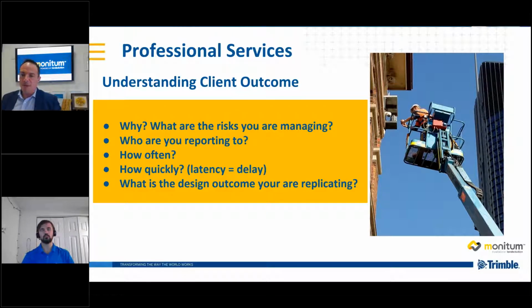Firstly, it's really important to understand why you're monitoring in the first place. I know this might sound 101 and feel like we're going back to university, but I believe a lot of the time we do things because we're told to do them. I always question that and say, you really need to understand why. Why is it being done? Understand deeply what the risks are that you are trying to manage. That's really important to understand an outcome for the customer. It's also really important to understand who you're reporting to. As I said before, a stakeholder list of 50.